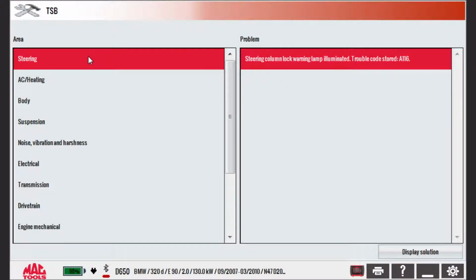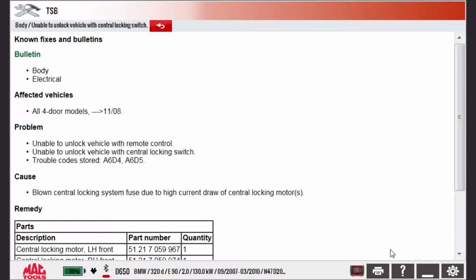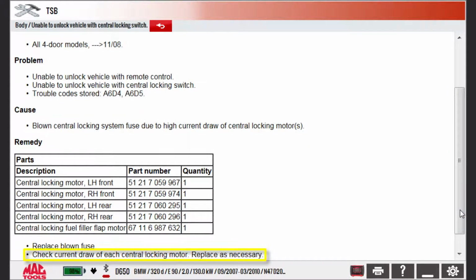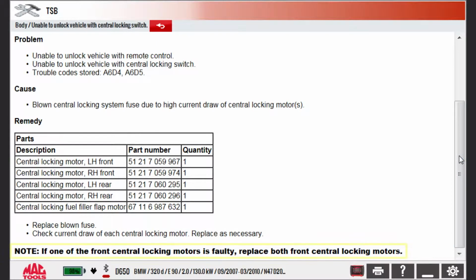I'll select body and then look to see if there's a problem that matches my symptom. I'll choose unable to unlock with central locking switch. The problem matches my symptom exactly, including the trouble codes. It also informs me that a fuse could be blown due to the motor drawing too much current. I'm told to check the current draw of each motor and given a list of replacement part numbers, with an additional note telling me that if a single locking motor for the front doors is faulty, I should replace them both.